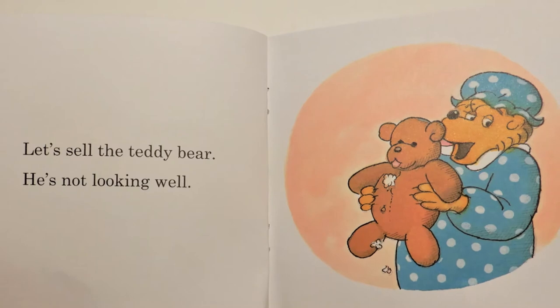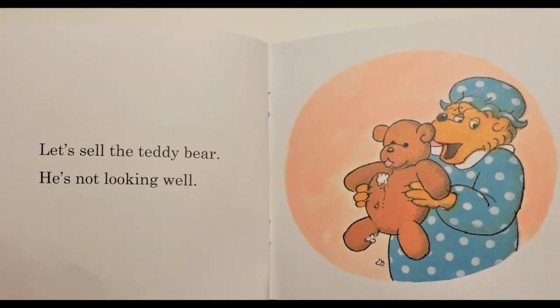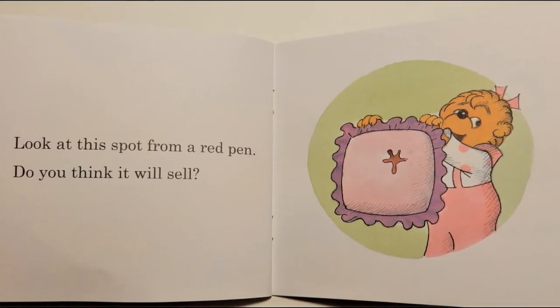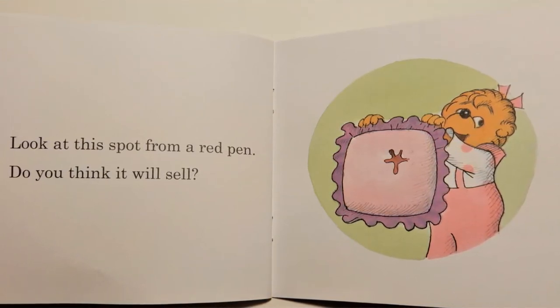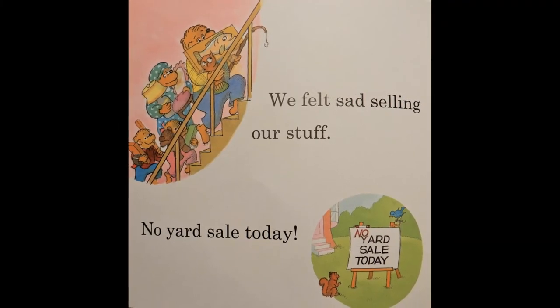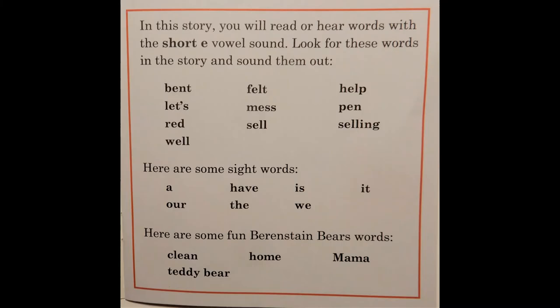Let's sell the teddy bear. He's not looking well. Look at the spot from a red pen. Do you think it will sell? We felt sad selling our stuff. No yard sale today. The end.